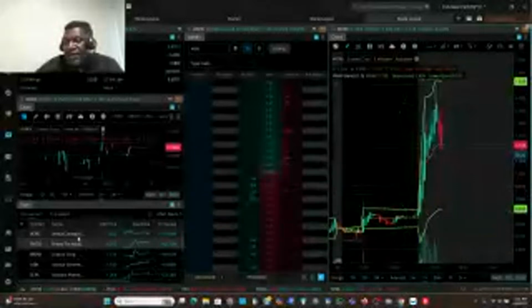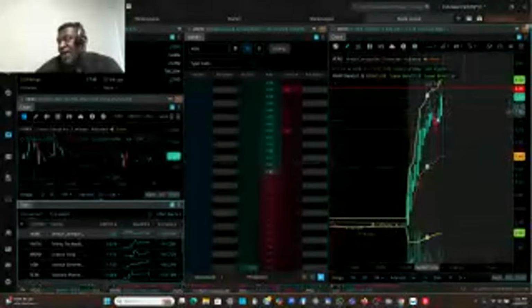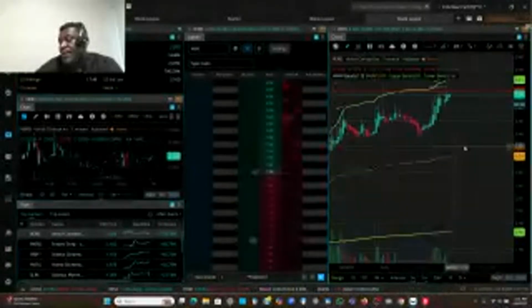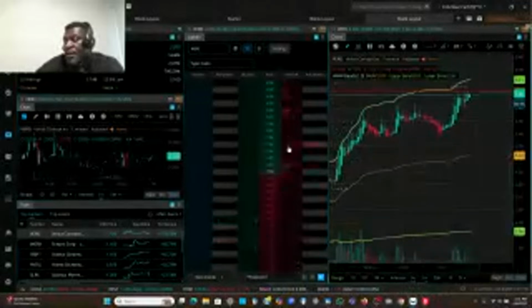But what's going on with Vero? Vero has gone up. I told you that if this stock breaks 8, this is where it becomes a sweet spot for me to get in. So let me see. I'm just looking at it, but it's on the radar.